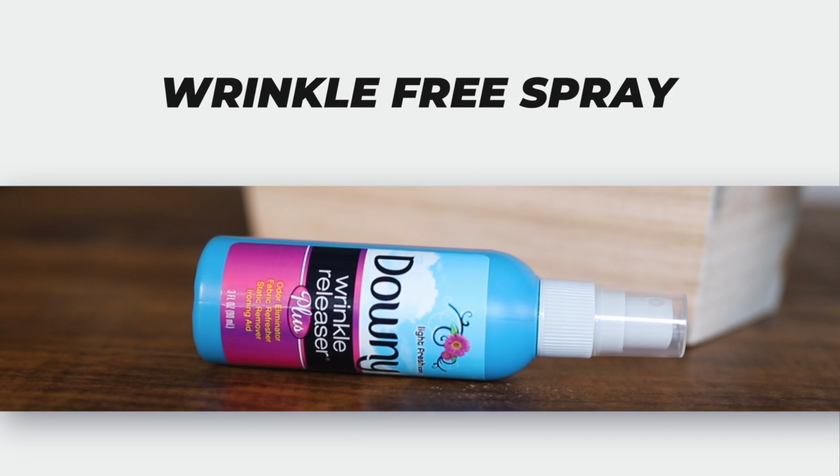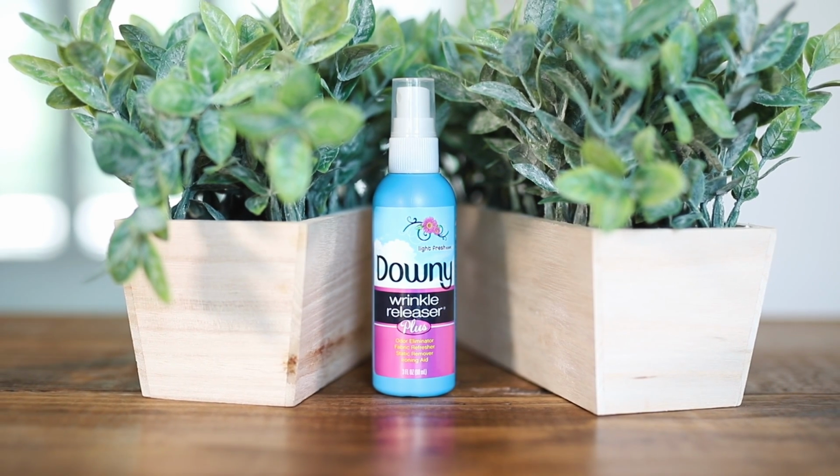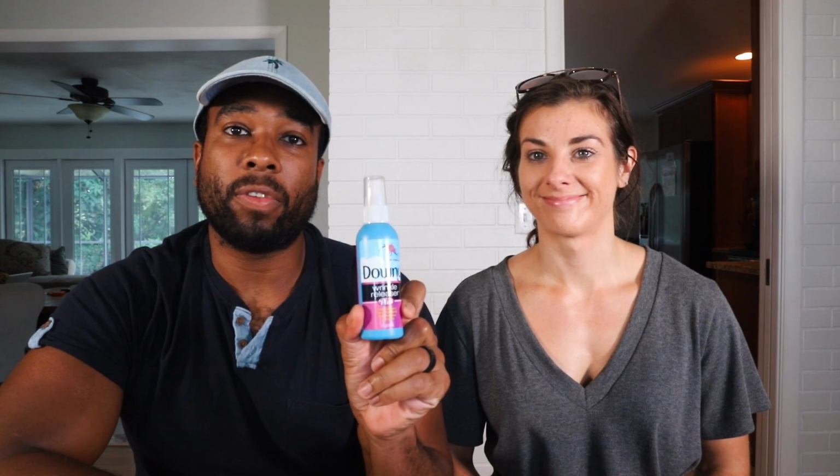Wrinkle-free spray. Now, there aren't any irons in the room allowed, but there are irons inside of the laundry room. But let's face it, you really don't want to take your time to go iron your clothes. And I don't really iron my clothes at home, so we use this a lot. And because it's in a travel-friendly size, it's allowed on airplanes. So go for it. Wrinkle-free spray.